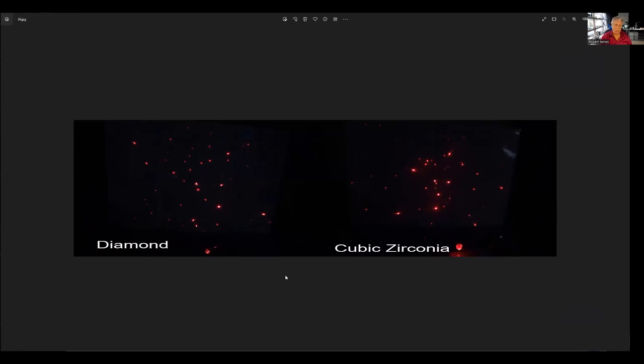But they also found that those reflections on the left side with the diamond, each diamond's reflections are different, just like a fingerprint. And you can pull one diamond out of 100, out of 1,000 others that have been Gemprinted before it went in, and you can pick that diamond back out with a Gemprint.